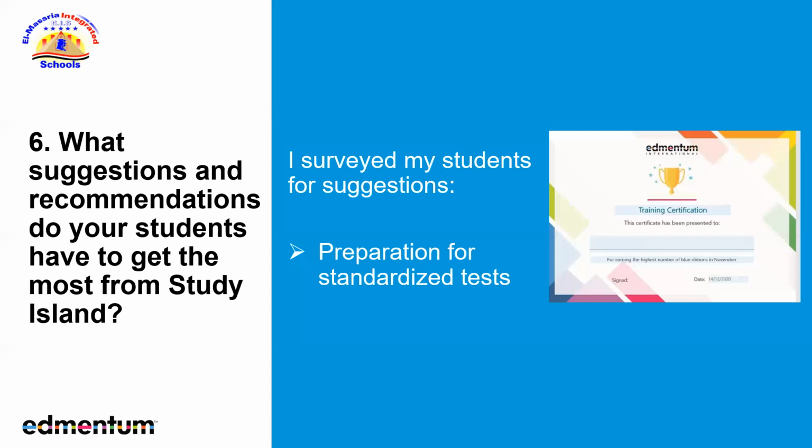But on the other hand, my high school students, grade 10, 11, and 12, are eager to find a section on Study Island specified for preparation for their standardized tests, SAT and ACT. The questions are helping them to get familiar with the type of questions they find in the standardized tests, but still they need an allocated section specific for ACT preparation and SAT preparation. This is the only suggestion that I find applicable, I think, and can be done.